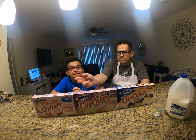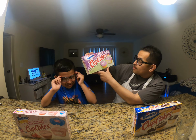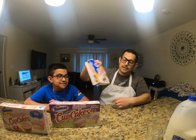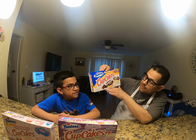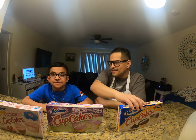So we're doing our spring break special today on our Hostess cupcakes. Most importantly, the spring cupcake, which is pretty exciting. Frosted yellow cake with creamy filling. So we'll have that one. Which I'm more excited about is the frosted yellow cupcake with cream filling, but it's covered in chocolate. That's my favorite. I love chocolate.